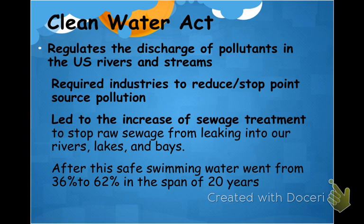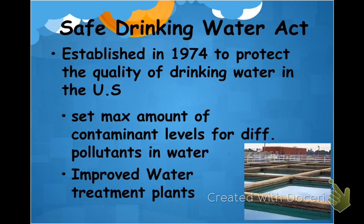There's still a lot of point source pollution issues in other countries, but they're starting to get better and better over time. Especially your industrialized countries, they have a lot of these treatment centers set up. And that is making our water so much safer to be around, which is why we don't think anything of it.